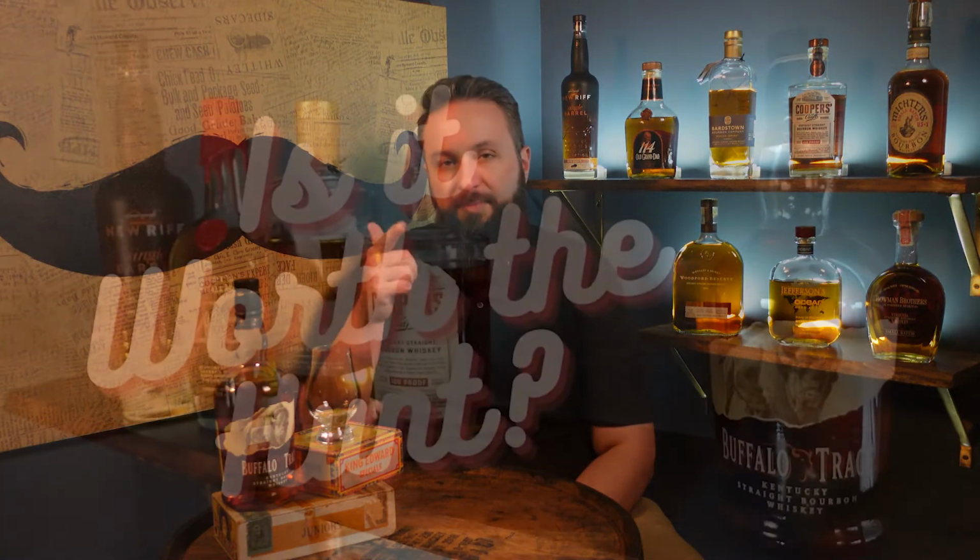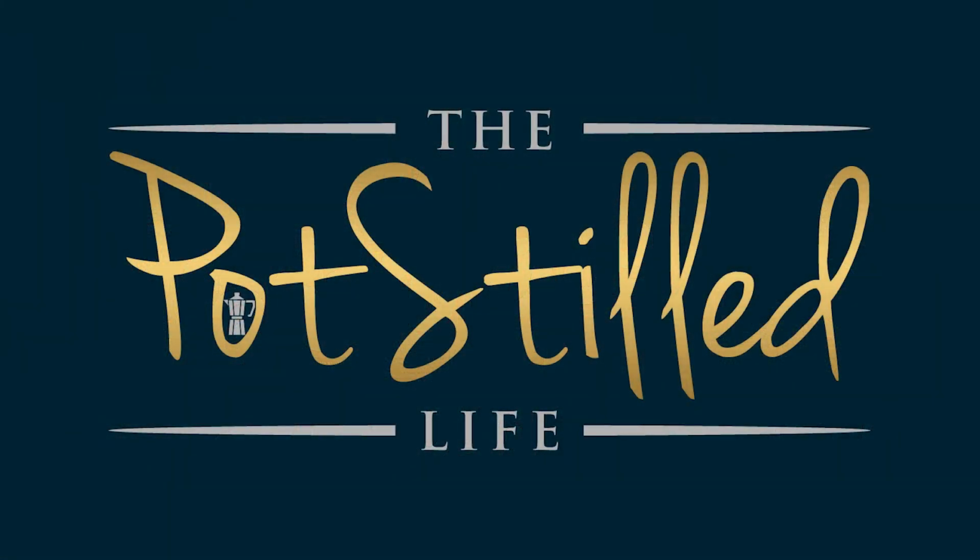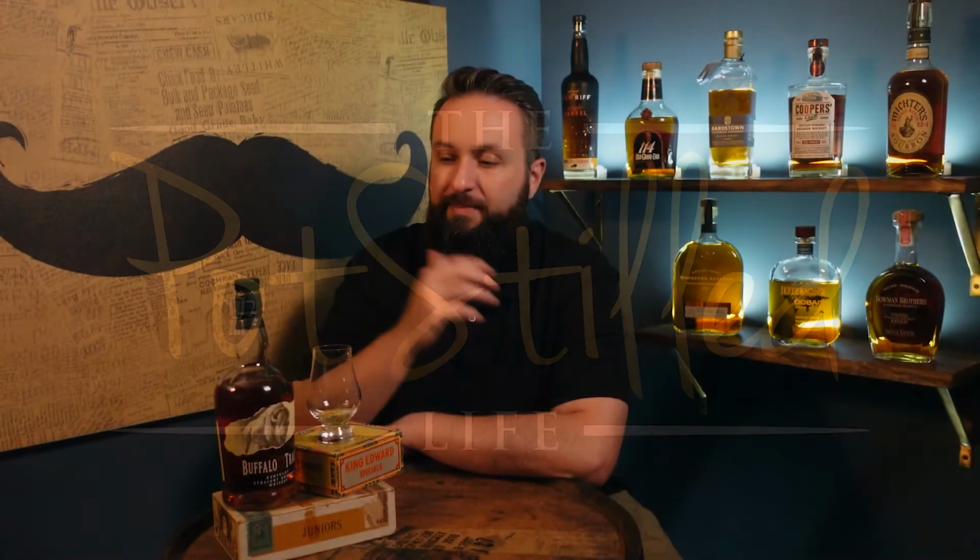Is it worth it? This is a bottle that is really sought after. It's definitely going above retail in a lot of places, since it's one that everybody is typically hunting, and when they see it, they're snapping it up real quick. I figured, hey, I'll give it a shot and let you know what my opinion is. Is it worth hunting down?